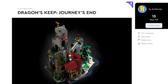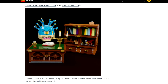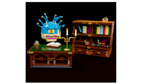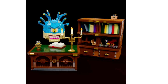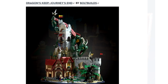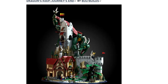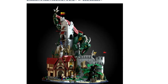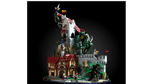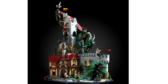However, I think this, the Mimic Chest, and also Xantar the Beholder, those 3 are the ones where they're going to choose one of those to be the winner. Which of the 3? I can't say more than just those 3 because I don't know too much about the D&D lore to say, oh yeah, Xantar is way more popular than the Dragon Keep area or whatever. So let me know in the comments which you think of these 3 will become a set. I narrowed it down from 5 to 3. That's about as far as I could go. I'll take any one of these. I'd probably buy any one that they would release of these three because I think all three of them have their pros and minor cons.